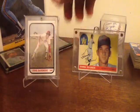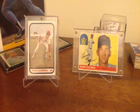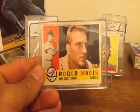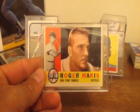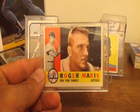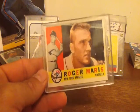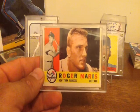And that brings us to my number 1 card. And actually, this is my number 1 for one reason. And it's a '60 Roger Maris. And centering's bad, top to bottom. Corners are okay, but there's a story behind this card.